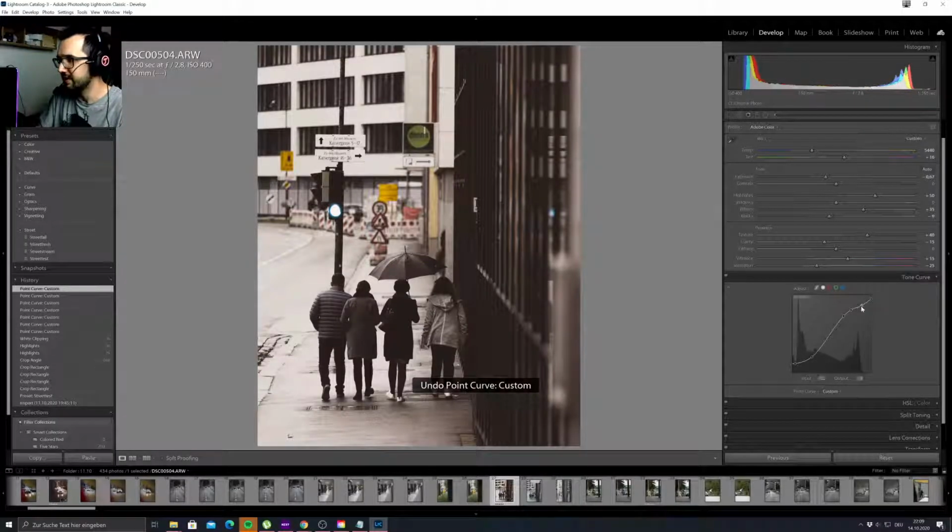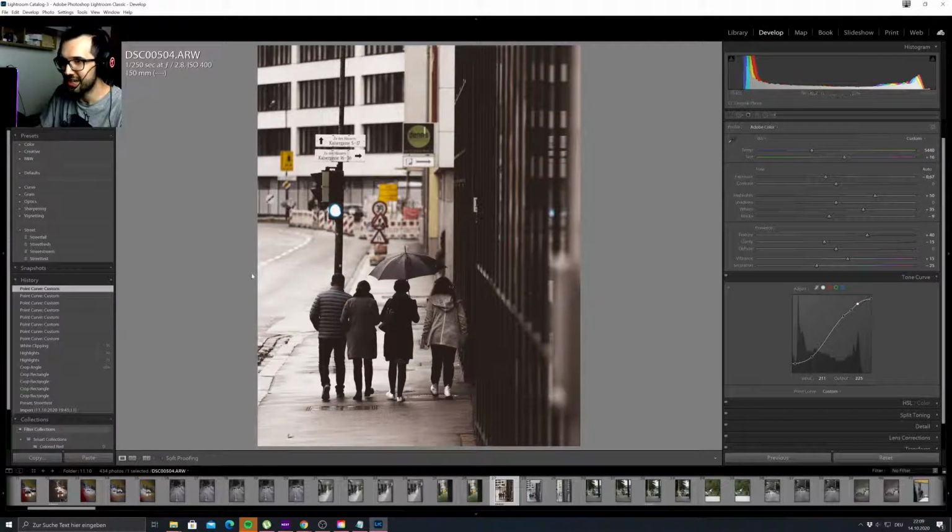Is going on, so I want to see which area is affected. Okay, it's this area on the street here. Let's see what we can get out of this. So, yeah, bring them slightly up. What this does, I get a little bit more detail in here. It's not too bad. Yeah, this works not too bad.